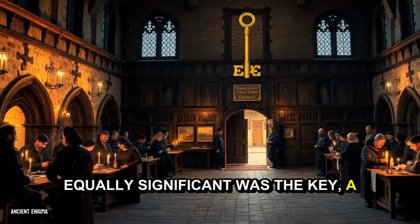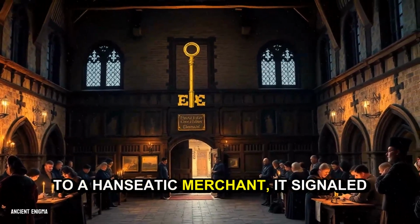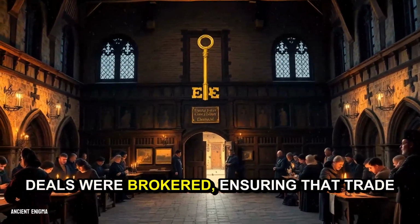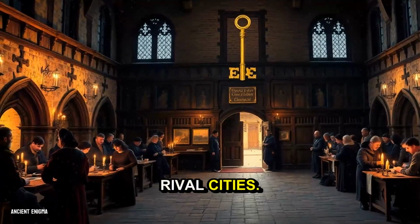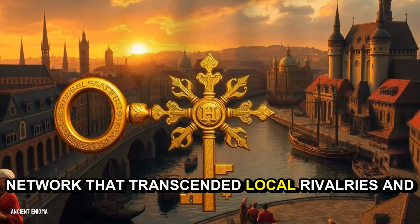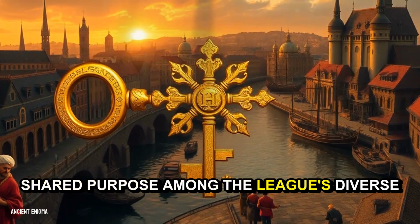Equally significant was the key, a symbol that often appeared near entrances to guild halls or trading posts. To the untrained eye, it might seem like a simple design, but to a Hanseatic merchant, it signaled a place of authority and negotiation. The key marked locations where contracts were signed, disputes were settled, and deals were brokered, ensuring that trade flowed smoothly even between merchants who spoke different languages or hailed from rival cities. This symbol wasn't just about commerce, it was about unity, embodying the League's mission to create a cooperative network that transcended local rivalries and political boundaries. The key unlocked not just doors but opportunities, fostering a sense of shared purpose among the League's diverse members.